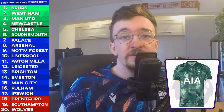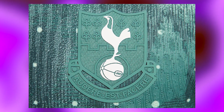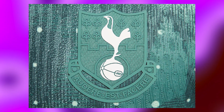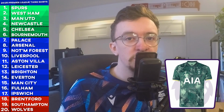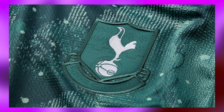Initially, I was apprehensive regarding the overall design of the shirt, but it's really grown on me recently. My favourite thing about the shirt, as I'm sure you may be aware, is that badge. Oh my god, that badge. The crest combines the current Tottenham logo with the crest used from 97 to 99, and it just looks phenomenal, especially on the authentic version. Wow. And even the stitched version is pretty solid.